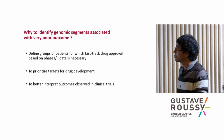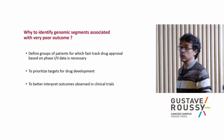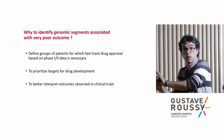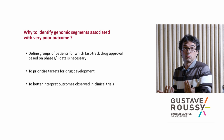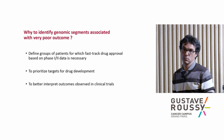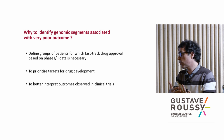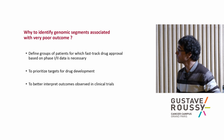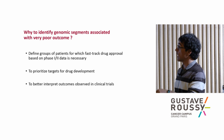fast-track drug approval based on phase 2 data. So what I mean here is that if you show that a targetable genomic alteration is associated with less than 1 year overall survival, and you show that the targeted therapy has 1 year PFS in the phase 2, you will get approval based on the phase 2 data. On the opposite, if you are unable to show that the genomic segment has poor outcome, you will have to run phase 3, because metastatic breast cancer is starting to be a little bit more of a chronic disease and it is difficult to get approval based on phase 2. So this research area is extremely important.